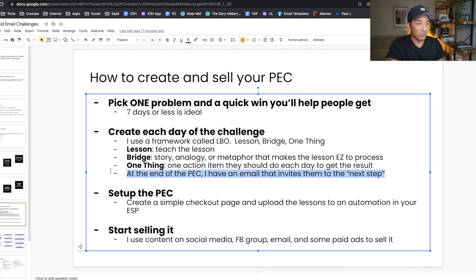Now, the third step, after you've created each day of the challenge, you're going to create a simple checkout page and you're going to upload the lessons to an automation in your ESP. So I use ActiveCampaign, they have an automation feature, and all I do is I load up each day of the challenge. I'll show you what that looks like in the next slide. Day by day, spaced out by 24 hours. And I use a simple checkout page. I use a software called ThriveCart. And again, that's going to be in the next slide, but a simple checkout page is all you need. I didn't even have a sales page to start. I have one now, but I didn't have one when I first began.